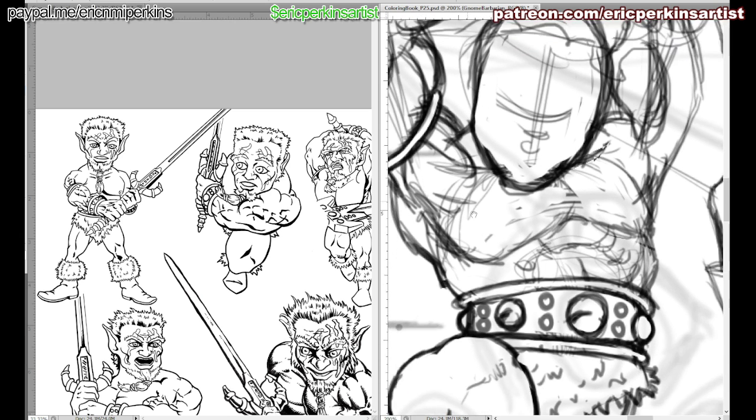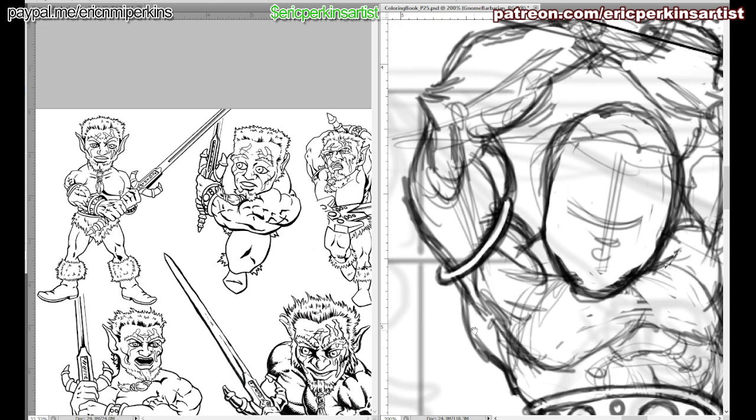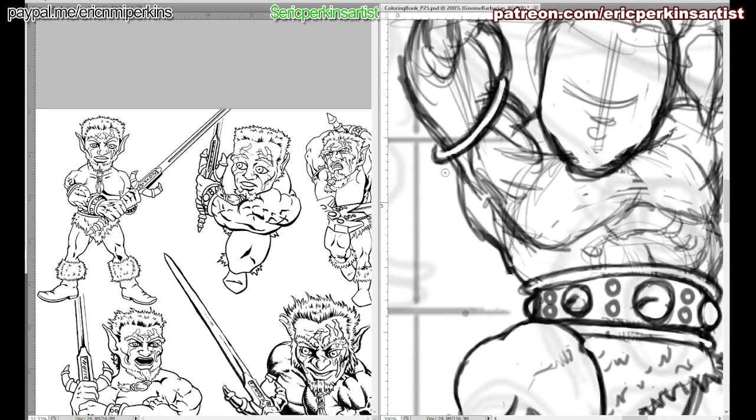Then we're going to have the bracers, but I've got to get to the hands, and we've got to make sure his body's all good. So I'm just going to finalize some of these lines right here.